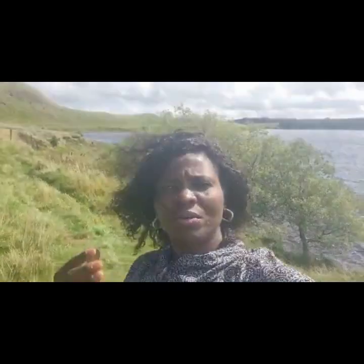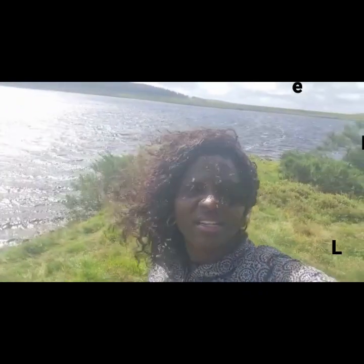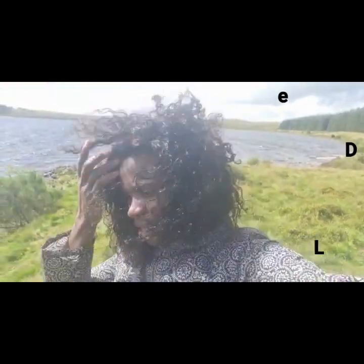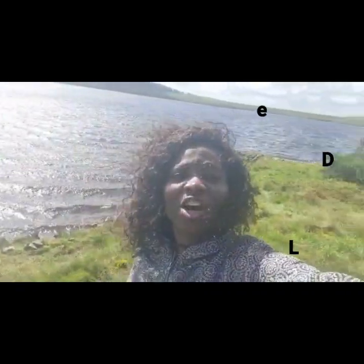So this is Loch Glow. Loch Glow is just an hour drive, or 45 minutes drive actually, from Edinburgh Airport. So today I'm just having a cool walk. Every Friday I tend to do a new location. So today I'm in Loch Glow.